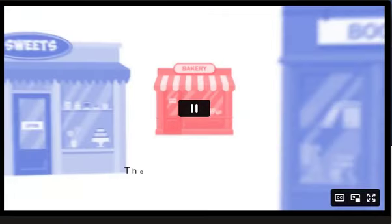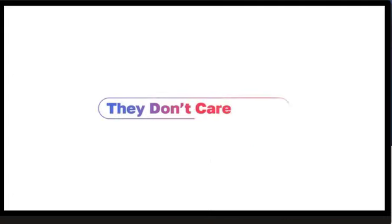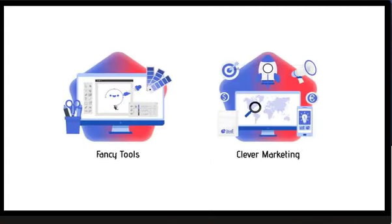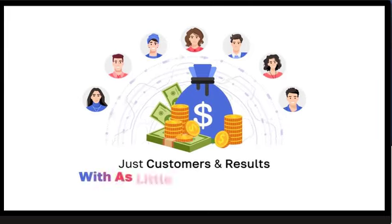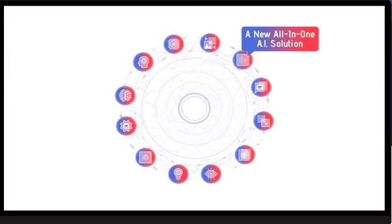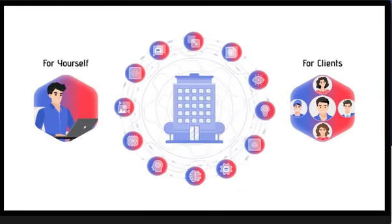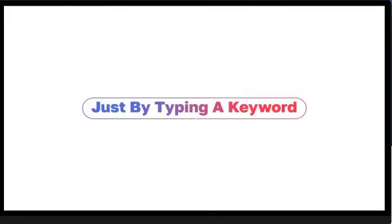You probably know that the biggest issue facing most small businesses today is getting more leads. They don't care about fancy tools or clever marketing, just customers and results with as little work as possible. Now you can leverage a new all-in-one AI solution that drives perpetual leads for yourself and clients if you run an agency business in minutes just by typing a keyword.